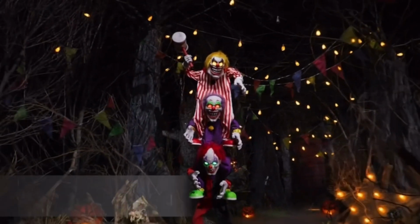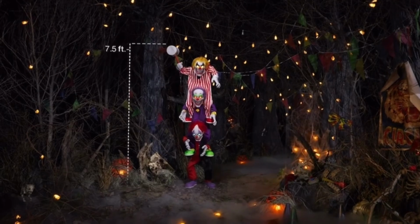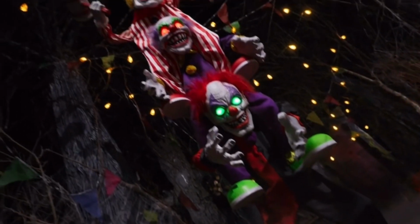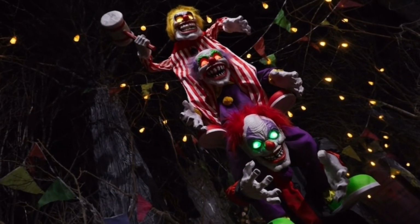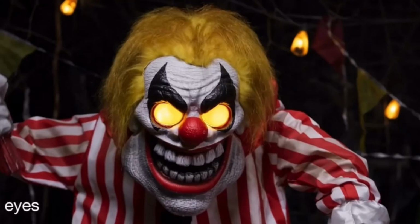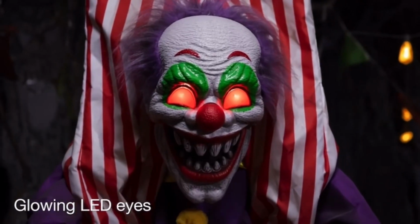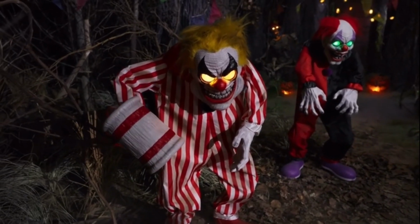Next up, we have the Trickster Trio Stack. Now, these three clowns all come together, which is pretty awesome. Priced around $200, you could stack them or keep them spread out, which is honestly really neat. The quality doesn't look the best, but for $200, you're getting three animatronics, basically, which you could stack or keep spread apart on the ground. To give my honest opinion, I really do like this animatronic, or animatronics, should I say. It's a really cool concept, and it was executed pretty decently, so I'll give you that.